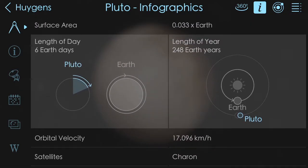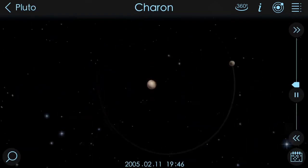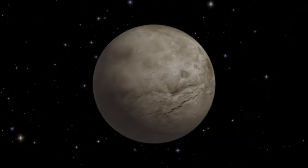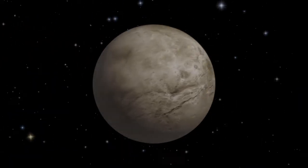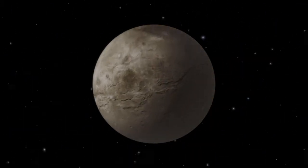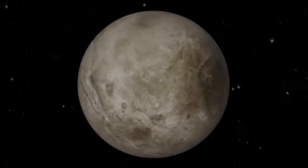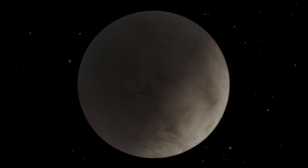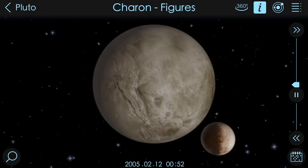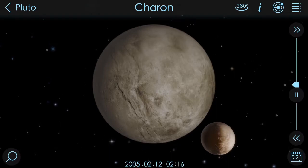And it has a moon, Charon, which is the largest moon around the planet. It's almost as large as Pluto. They are nearly equal size, so they're like a binary planet, orbiting around one another. Charon is smaller and has a really big crater in this area somewhere. It's also known to might have the same elements as Pluto, and maybe it could have been captured to orbit around Pluto.